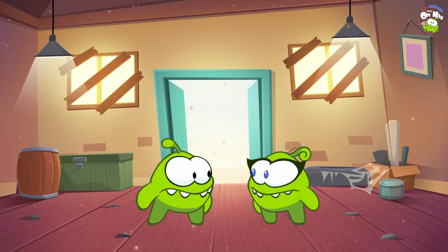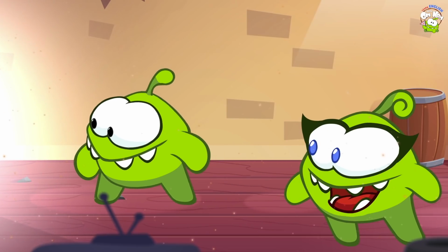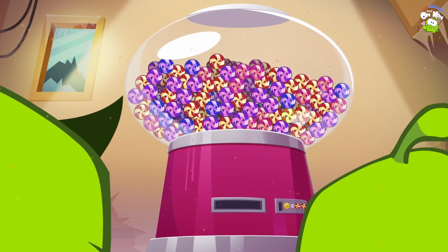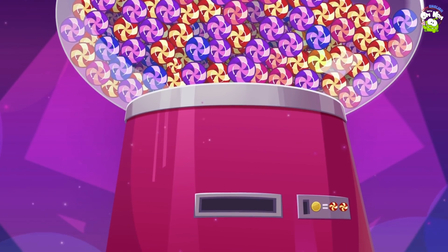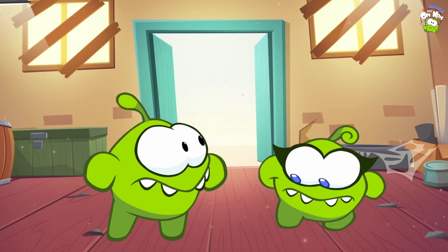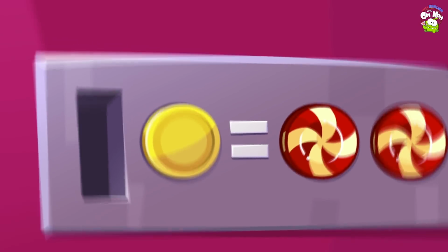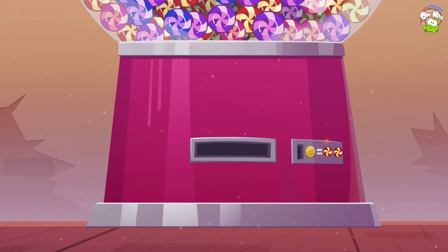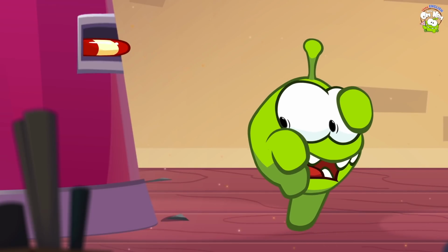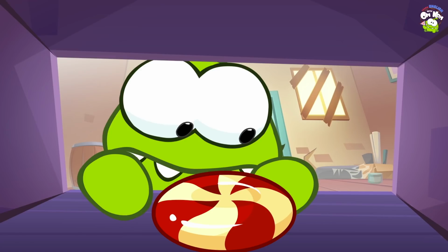Today, yes, you are in the desert. What's that? It's a candy bean machine. Shall we get one? Look, a gold coin. Now remember, Om Nom, you had a candy yesterday, so give this one to Om Nelly. Here it comes. Yes, a candy. Only the one, though, Om Nom.